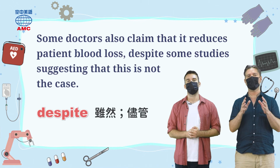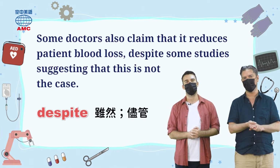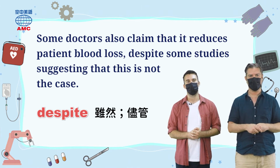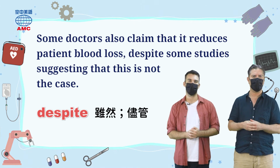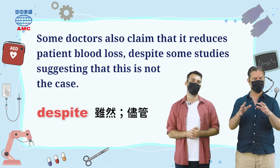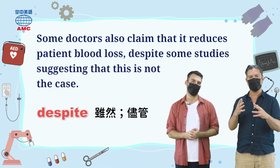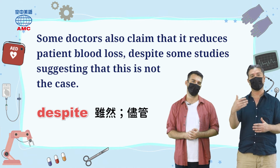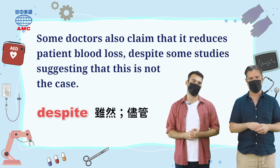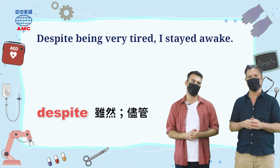We also had this word despite. Okay, the article said actually some doctors also claim that it reduces blood loss despite some studies suggesting that this is not the case. This is kind of like the phrase in spite of, but it's also kind of saying that, well, this might not be true, although some things are saying it's true. We might choose to ignore it, or we might discover later on that we were mistaken, we were wrong about something like that. So in spite or despite being very tired, I stayed awake.